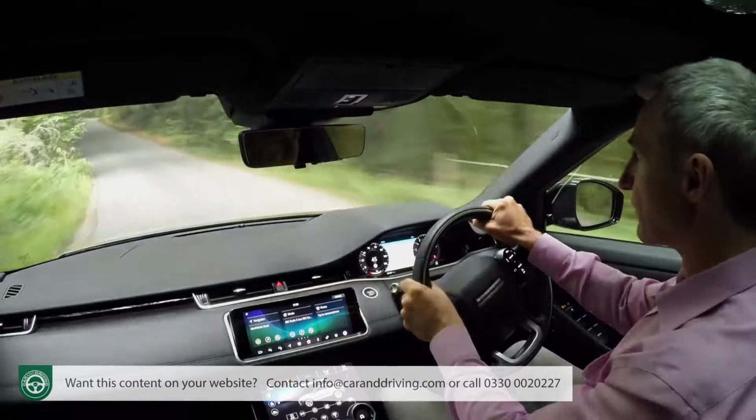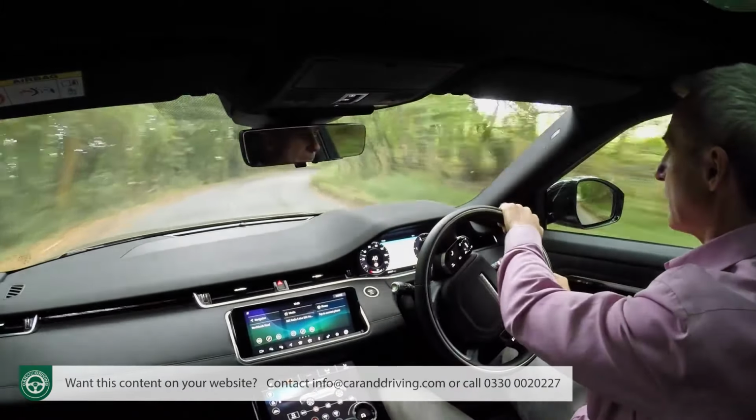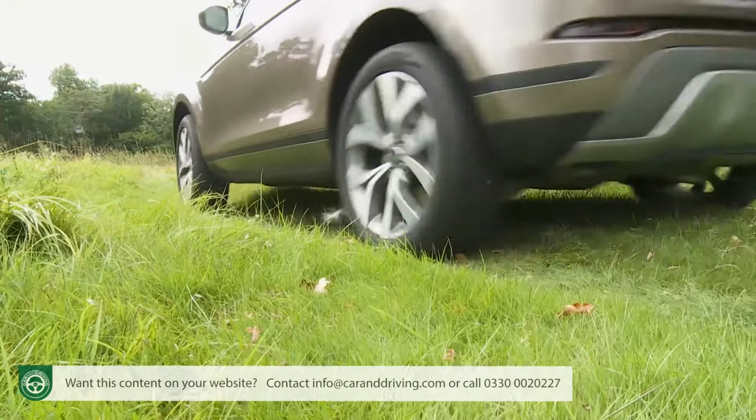Every model can also, on request, be fitted with optional adaptive dynamics, adaptive damping, and that can be paired with a configurable dynamic screen that enables you to tailor the handling of a car to suit your precise requirements. But other small SUVs will serve you better if you're determined to drive on your door handles. None, though, can hold a candle to this one off the beaten track.